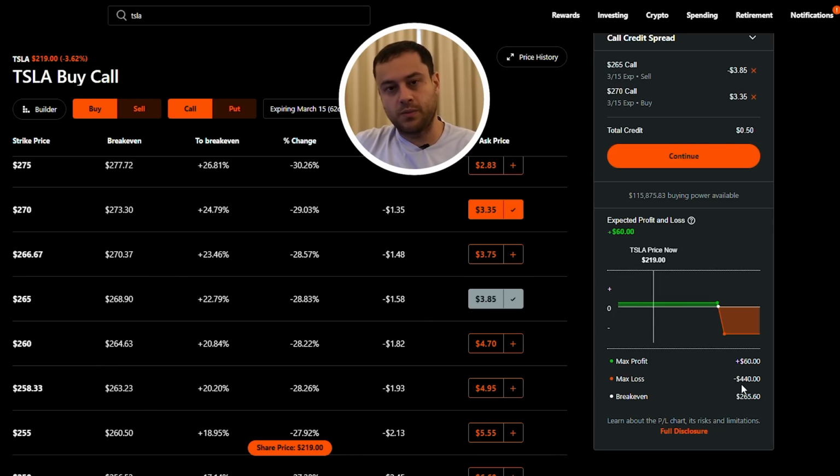That's because the chances of this actually happening is fairly low. We looked at the delta, it was about 0.189, which means there's less than a 20% chance of this actually going to the money. But the return here is also about 20%. So you might be thinking to yourself, what is the point of option trading if I'm collecting about the same money as my risk is?